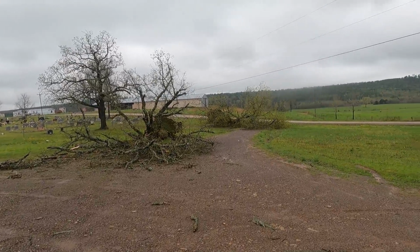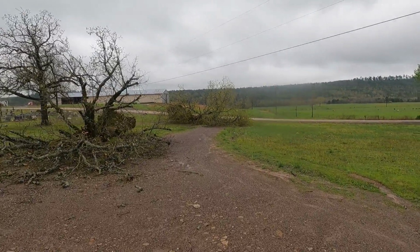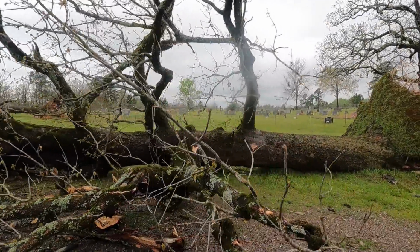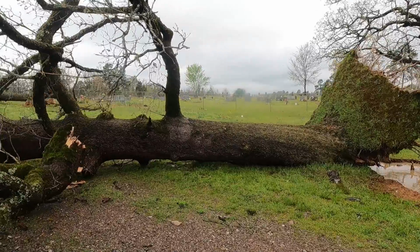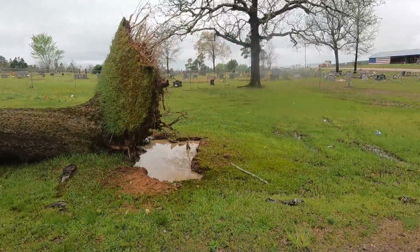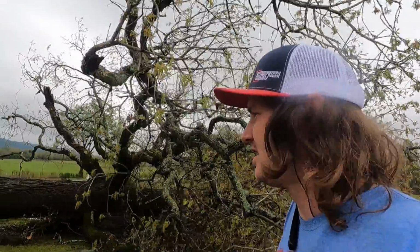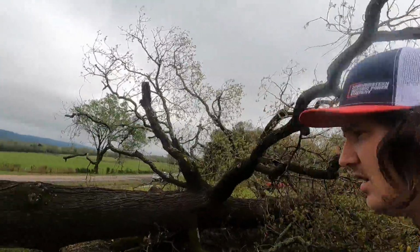And we've got two giant trees completely derooted. That is an old tree. It's a bummer about the trees, but that's not really a big deal. Sadly, the damage to the church is a big deal, but it's not too bad. It can be replaced. They still do service there and stuff, and I'm sure they'll get it going back pretty quickly.